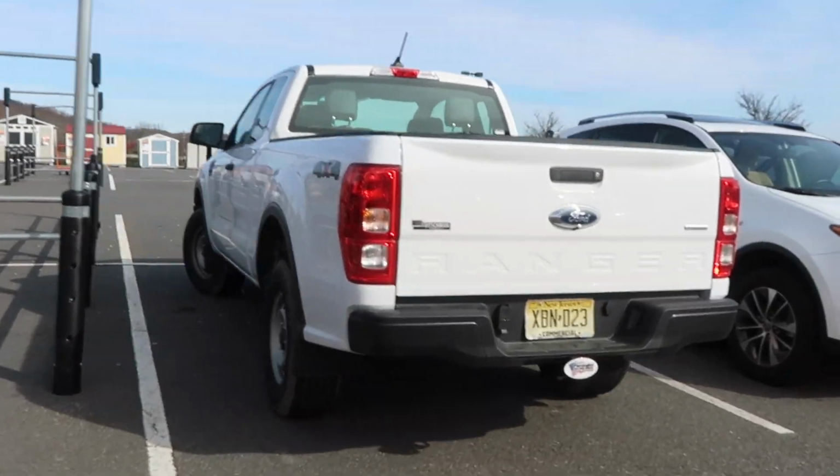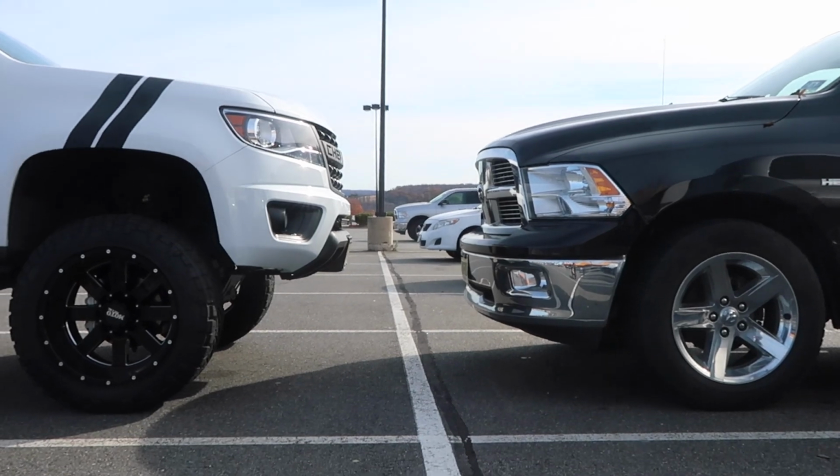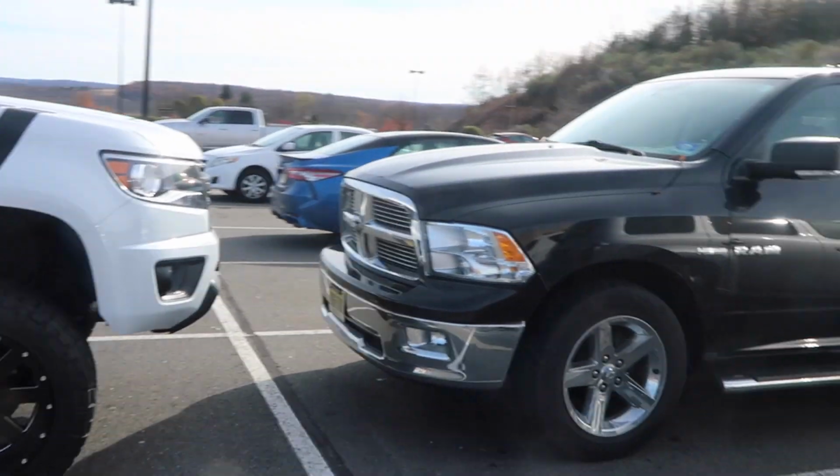And again, the Ford Ranger. If you have a Ford, don't get mad at me. Who is the mid-size truck? The Ram or the Colorado? I don't need to say anything else, right?